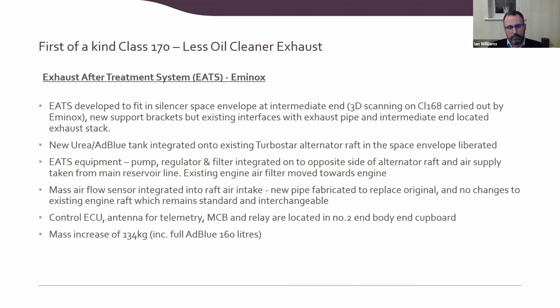And the final change was in the number 2 body end electrical cubicle. There was a control ECU put in there, along with an antenna for the telemetry system, a miniature circuit breaker and a relay. So relatively minor changes there, which didn't impact in any way on the existing arrangement in that cubicle.